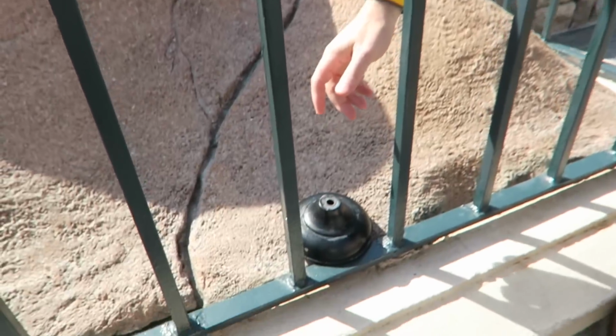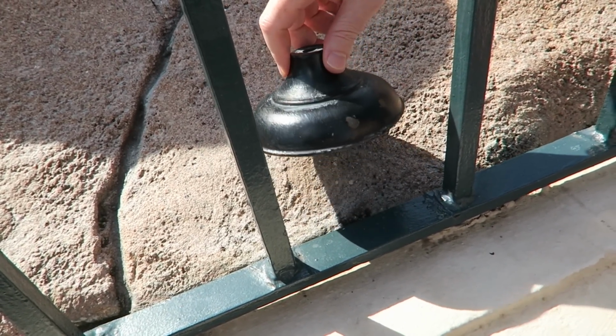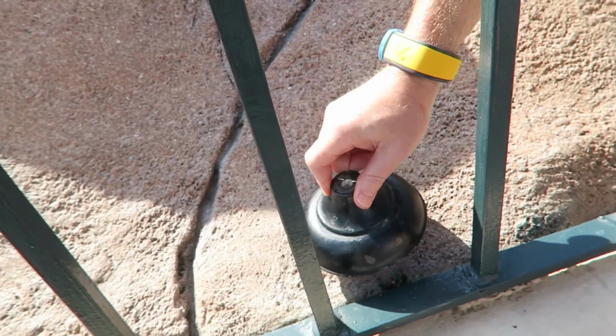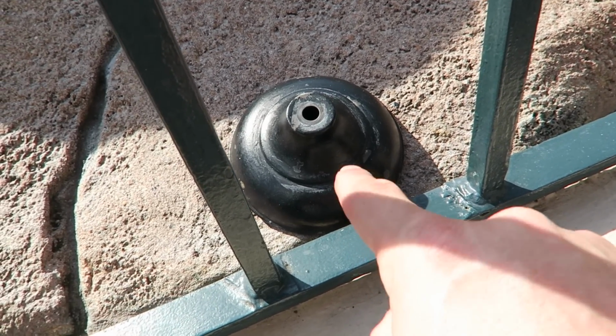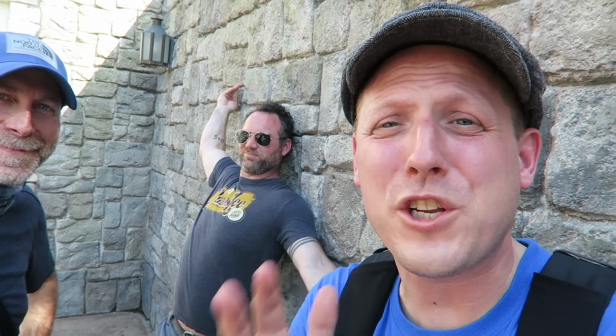Michael, you spotted something. I've said before, they don't allow actual caches here. Oh my gosh. Lamppost cache. Hold on. No. Denied. Suspicious. Suspicious object at Disney.